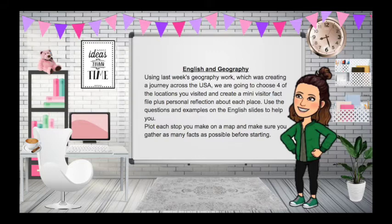Remember that because this is literacy and geography, it's going to include lots of varied sentence structures and a great use of your vocabulary. You also want to make sure that you include lots of facts, because this is going to be your geographical information.